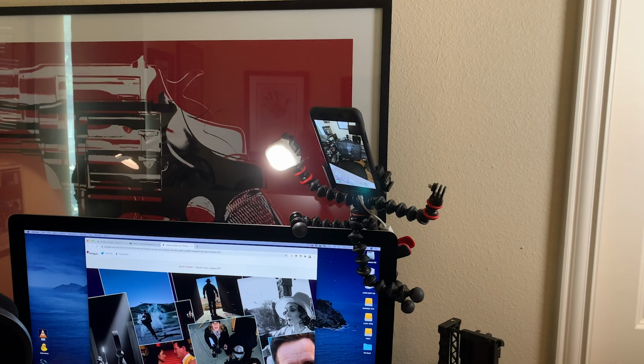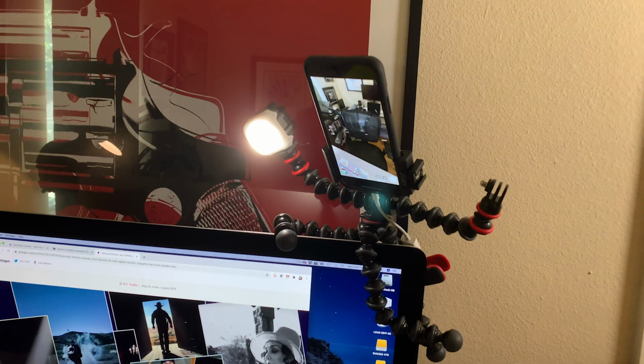Now, you may or may not have noticed I shot everything vertical here with my iPhone, so normally I wouldn't do that, but I wanted to have some fun putting this thing together.